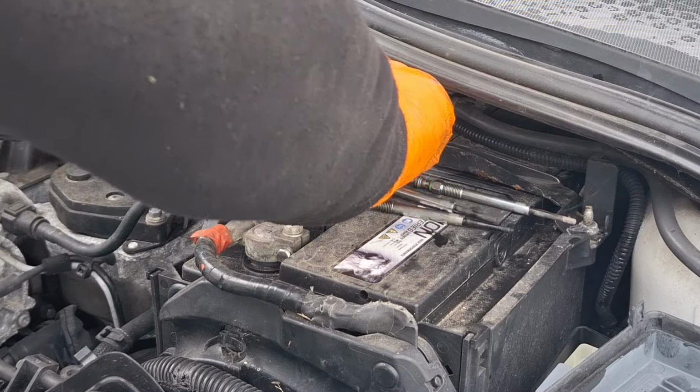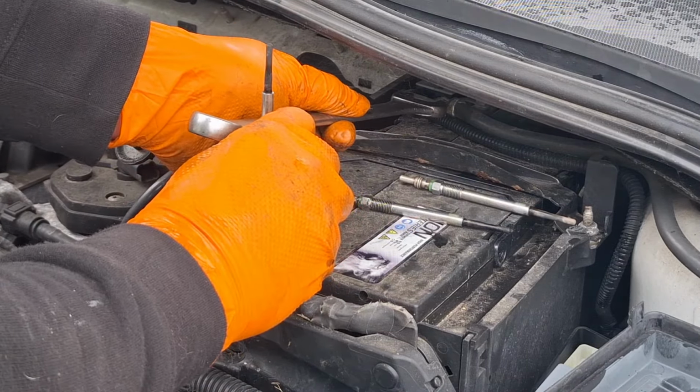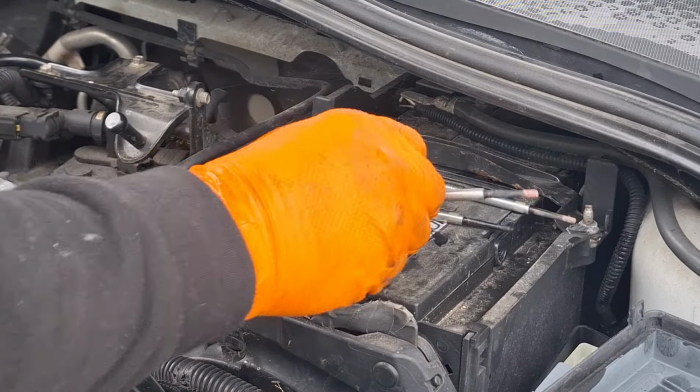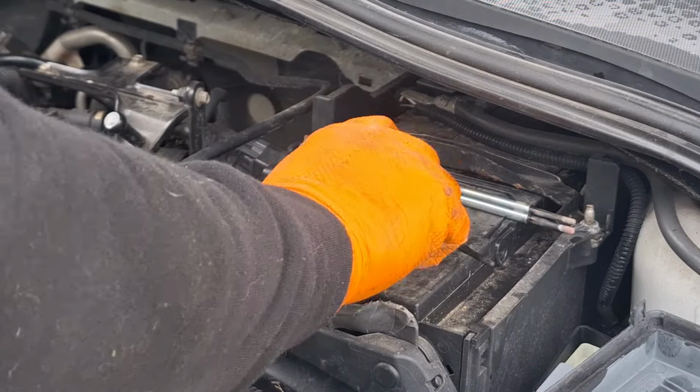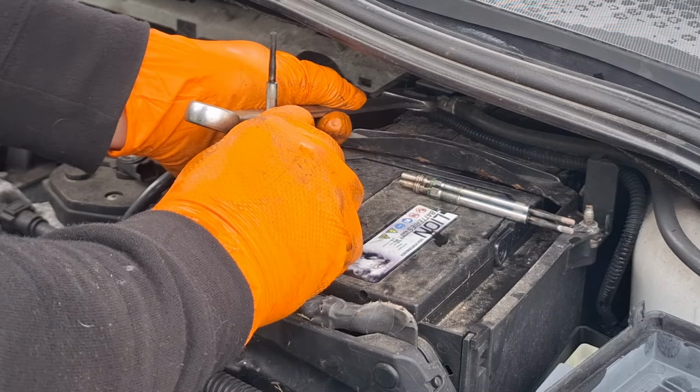Let's try another one. These are the 3 I could get out. There you go, smoky, getting warm. So that one's working. That's 2. That confirms what we found. In theory, this one then should be the dead one.